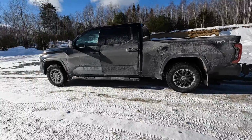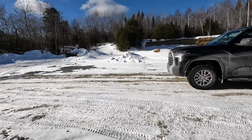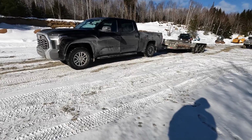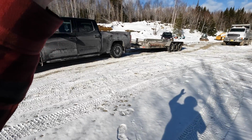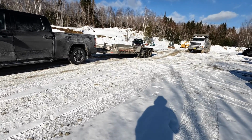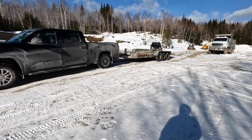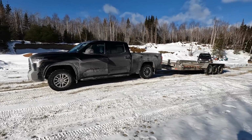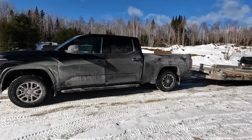So I'm going to go pick up a Can-Am 800 Max XT ATV with a track kit on it. Again, I don't know how much that weighs. I'm going to guess, roughly with the trailer and the bike, we've got to be around 6,000 to 7,000 pounds, I would think. So obviously nowhere near the truck's capacity. That will have to come at a later date, but at least for now we've got something to haul behind it.